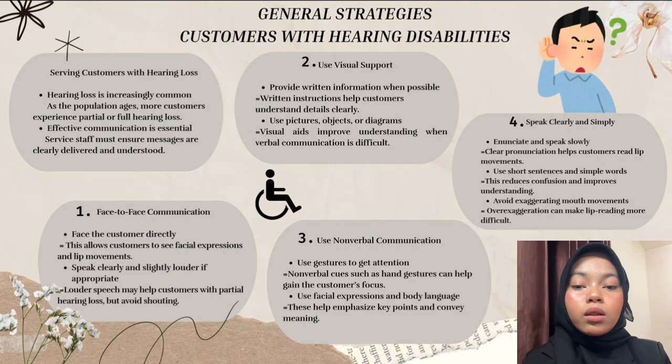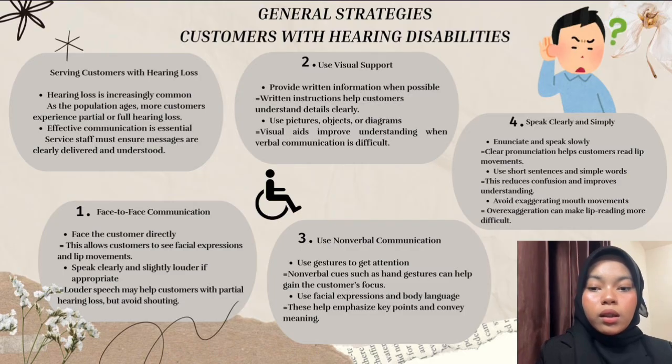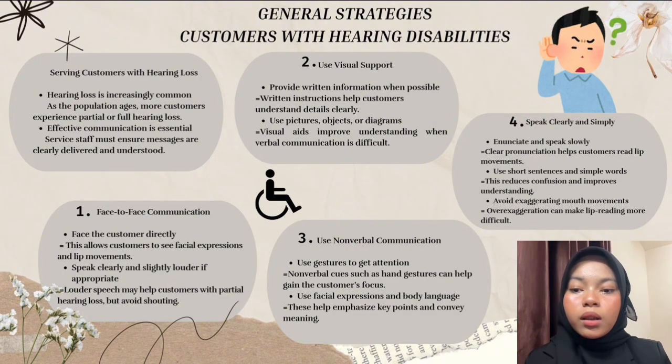Next, I want to talk about customers with hearing disabilities. Serving customers with hearing loss. Hearing loss is increasingly common as the population ages. More customers experience partial or full hearing loss. Effective communication is essential. Service staff must ensure messages are clearly delivered and understood.